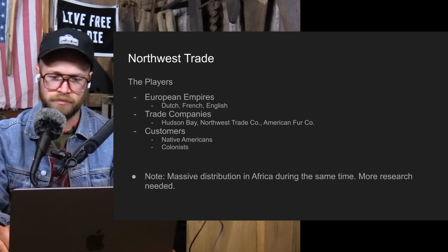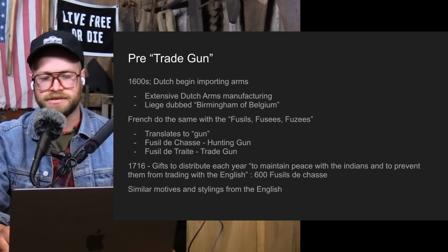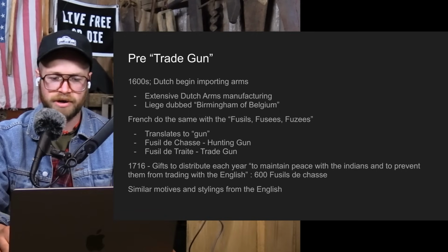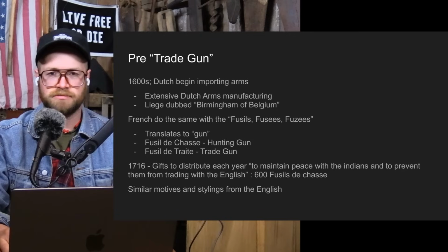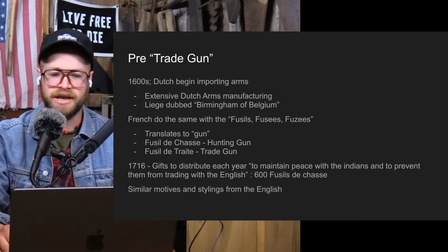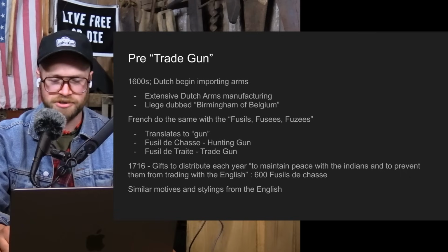In the 1600s, the Dutch are the first to begin importing arms. Based on my research here, the Dutch were the hotbed for arms manufacturing at the time. Liege was dubbed the Birmingham of Belgium.